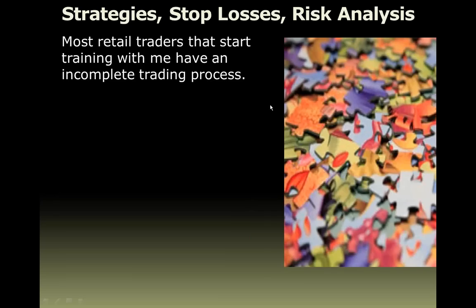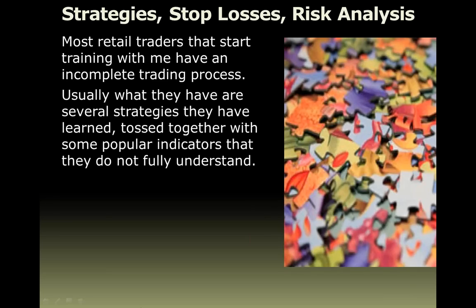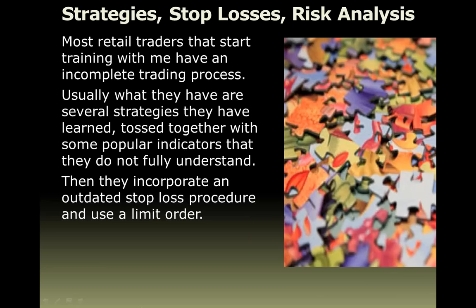Strategies, stop losses, and risk analysis. Most retail traders that start trading with me have an incomplete trading process. They don't have what they need to really have a complete process that's successful. Usually what they have are several strategies they have learned, tossed together with some popular indicators that they do not fully understand. Then they incorporate an outdated stop loss procedure, such as a percentage stop loss, and aggravate it by using a limit order. And they have little to no risk analysis involved at all.